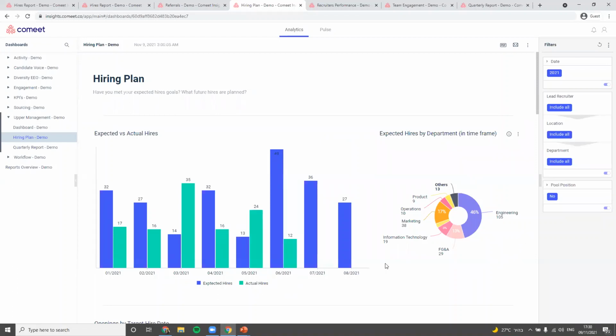We can see it in a pie chart as well, broken down by department. And in any case, in any pie chart that you see in Comeet Insights, if you see others, you can hover over it and see that it's basically taking smaller groups and putting them in one specific pie chart. So you can see that breakdown over here.